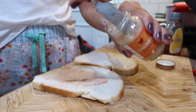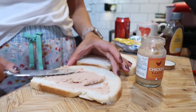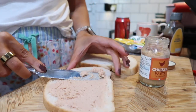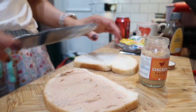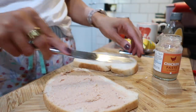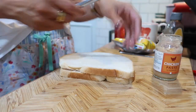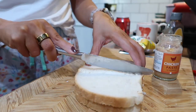I absolutely love this. Honestly, I almost get embarrassed sometimes to say that this is what I'm having for lunch, because it's considered very inexpensive, like a cupboard staple, a cheap, reliable sort of situation. But for me, it's the nostalgia of it. My mum used to make us chicken spread sandwiches all the time when we were younger, when we were poorly, or if we just wanted a bit of comfort food, and I absolutely love it. So it really is a guilty pleasure of mine that I love to indulge in at least once a week. So that's my sandwich done.